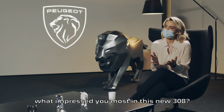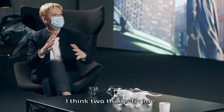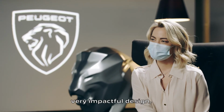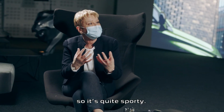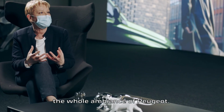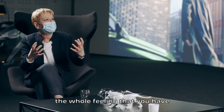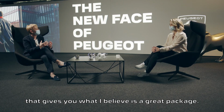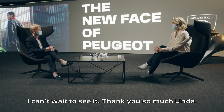Well, what about the car? What impressed you most in this new 308? Yeah, I think two things for me, because first of all, when you first see the car, it's a very attractive car. It's very impactful design, very elegant, but at the same time, I actually find it quite racy as well, so it's quite sporty. But it's when you get inside it that you really feel the whole ambience of Peugeot, with the iCockpit, the iConnect, the whole feeling that it is a real pleasure to drive. And I suppose it's the combination of that that gives you, I believe, a great package. But, you know, I'm biased. I love the car. I can't wait to see it.